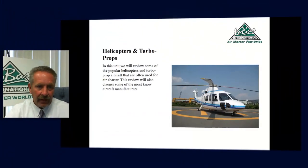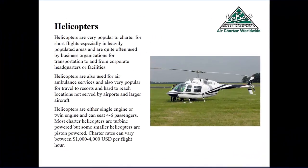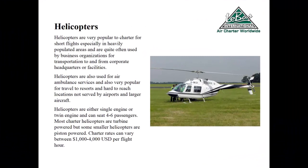But in this particular unit, we're going to take a look at some of the helicopters and turboprops that are available. This review will also include some of the common manufacturers and their location. So helicopters are very popular to charter for short flights, especially in heavily populated areas, and quite often used by business organizations for transportation to and from their corporate headquarters or to their facilities such as factories. Helicopters are also used for air ambulance services and also very popular for travel to resorts in hard-to-reach locations not served by airports and larger aircraft.